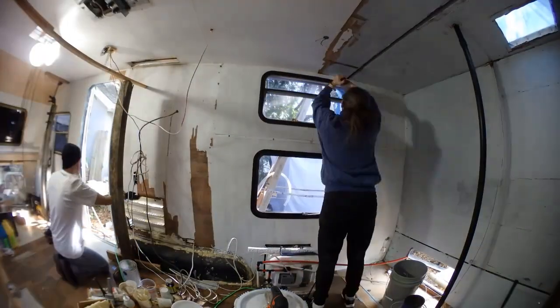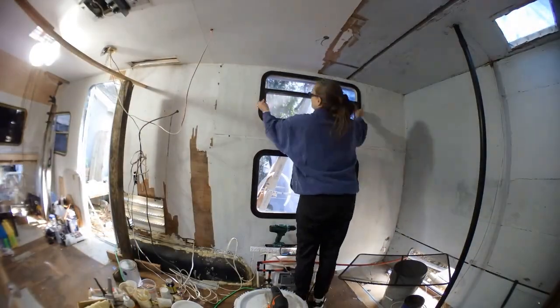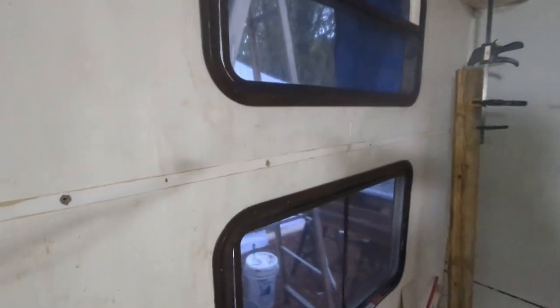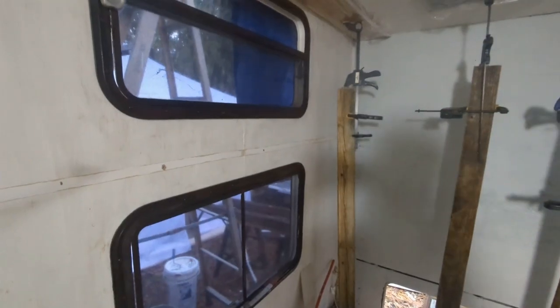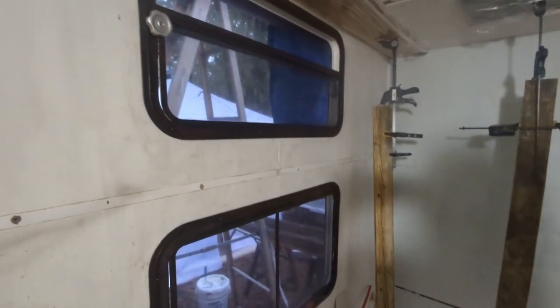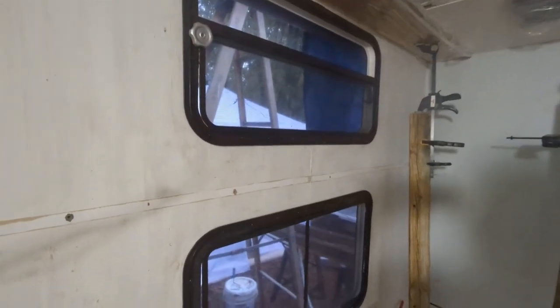I finished this a few days ago. I left the mark where the bunk goes because there's metal behind that, and that allows us to know where we need to put the bunk back. It helps out, and that little strip will be hidden.